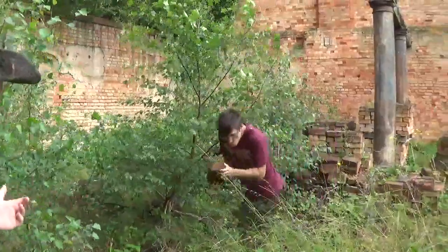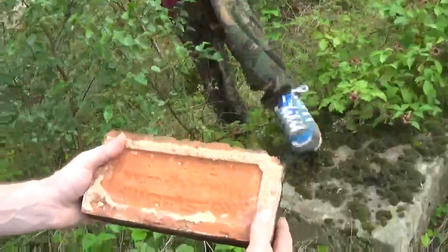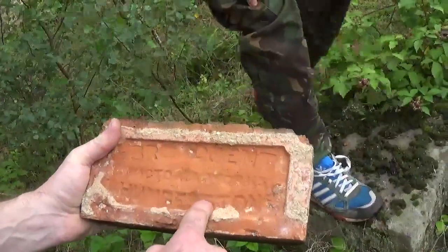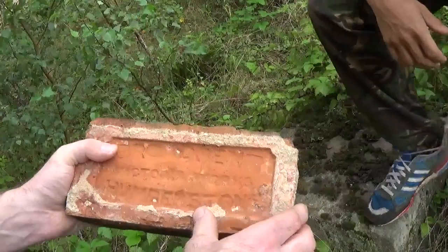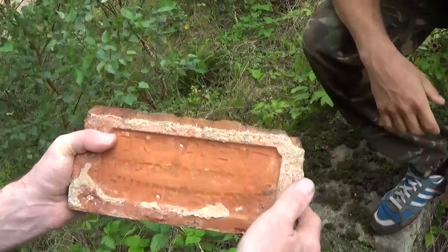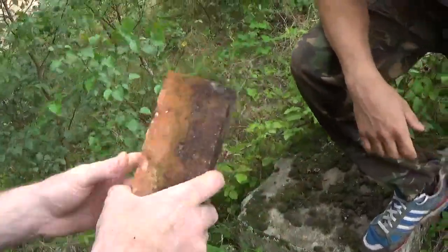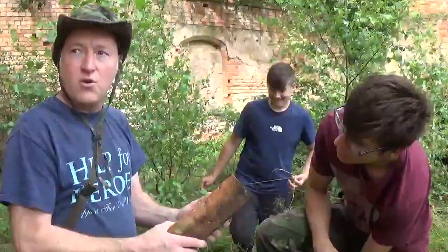Callum's just found a brick. Well, it's pulled off that pile, and it's got the maker on it. So Victoria Works, Humberston. Now Humberston is about 6 miles from here, on the other side of Leicester, and I'm familiar with that brickworks because I've got it on an old map. Humberston Brickworks. So we now know where these bricks were made. Brilliant, Callum. Well done. That's really good. So they're locally made.